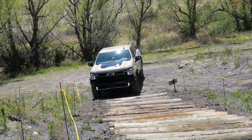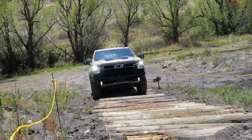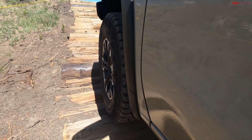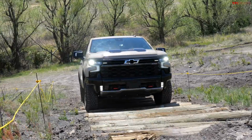So let me go to neutral, 4 low. I also have off-road mode and terrain mode, but I'll just do normal. Yeah, that's one thing. The Colorado doesn't have a terrain mode. Yeah. They have the off-road mode. Have you used it, or have you noticed much difference with it? I haven't. I think all it does is turn off a couple more of the nannies, like traction control nannies and things.